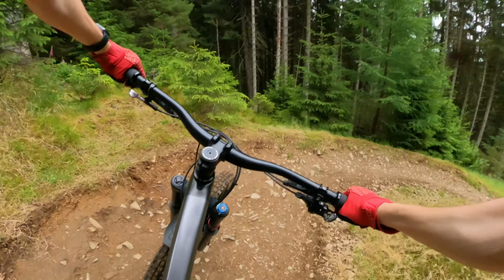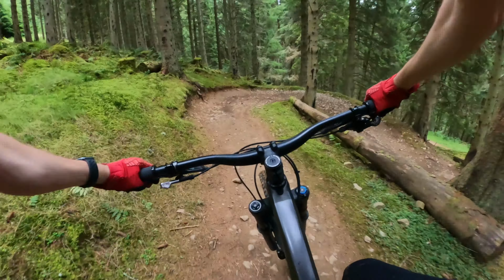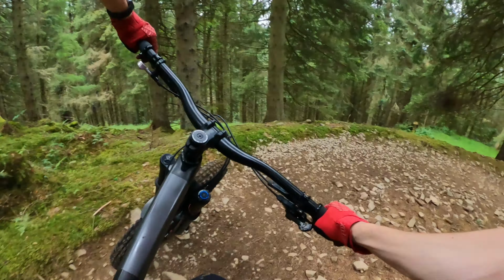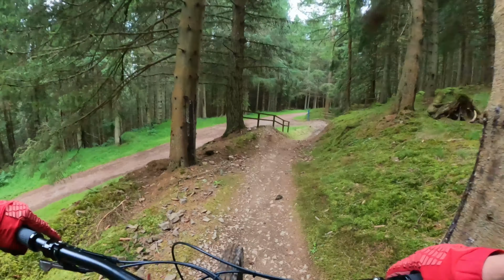Miles better. Plenty of old ones. Water! In my bad books. Woo, tight corner. Whoa. Good little warm up there. More downhill. Whoa.